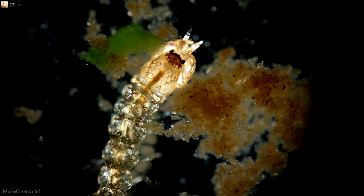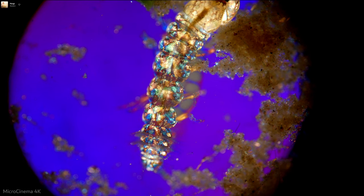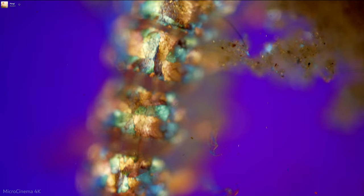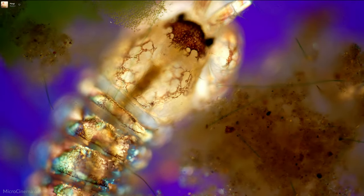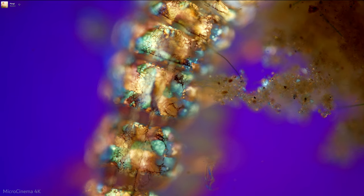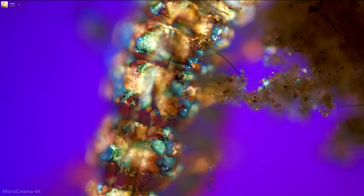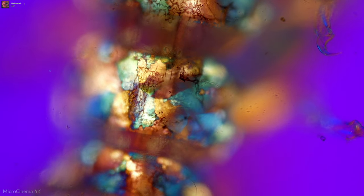Wow. Those colors. It's like gemstones or something. Wow, that's really interesting how it's segmented like that. Most of the time when I see the shells of these crustaceans and whatnot, they're pretty uniform in polarized light. And this one, look at that. It almost looks like a geological formation, like one of those thin sections of a mineral or something like that. Wow.